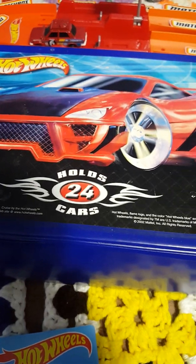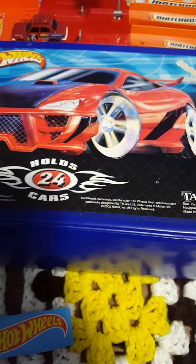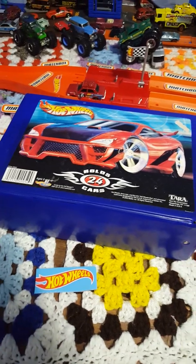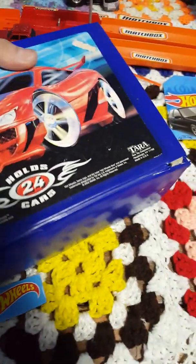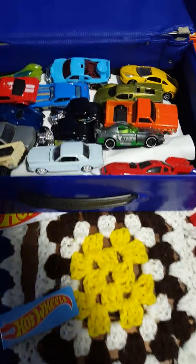We're going to go through and unbox this awesome Hot Wheels carry case from 2002. You see we have a nice car on the front there. It says it holds 24 cars. I believe I'm missing a few trays out of this, so some of them were kind of thrown in there at random. So let's go ahead and turn this tray around and open it up.